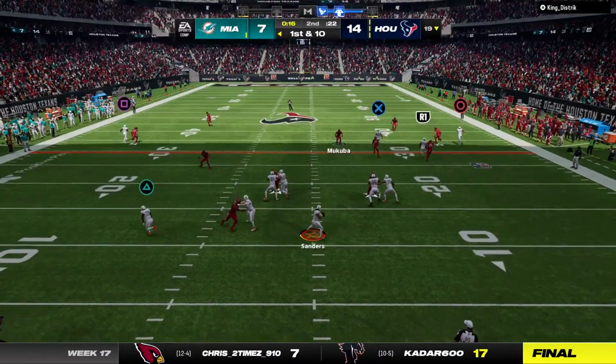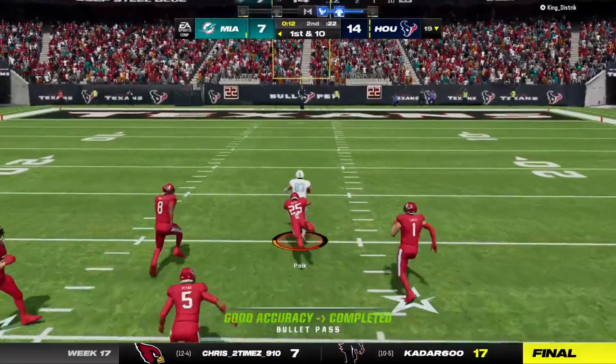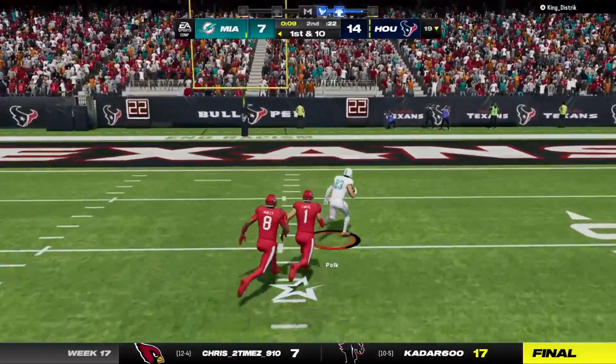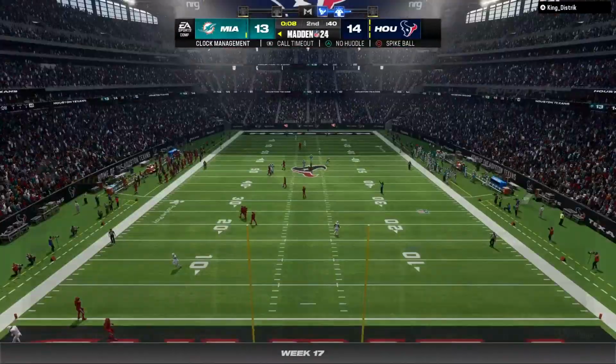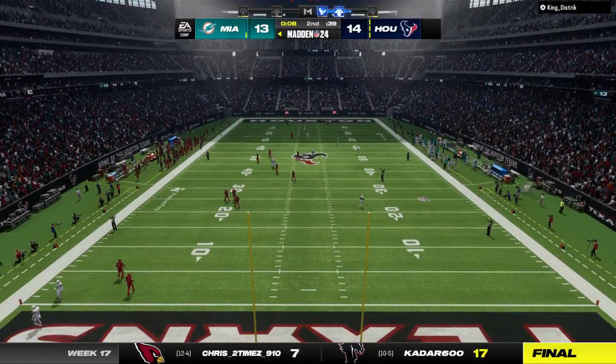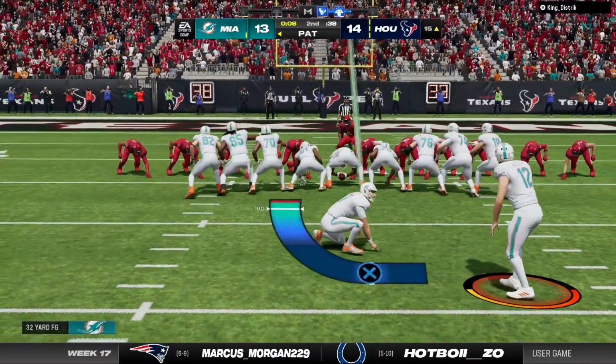They'll stick with the passing game as he looks to throw. He's going to launch this thing way downfield. He's got him in, complete. And all the way in for a Miami touchdown.